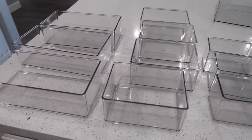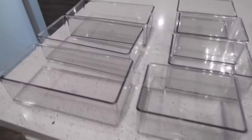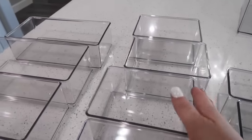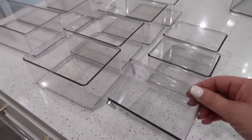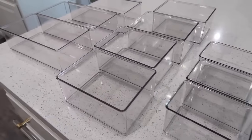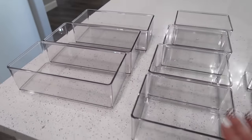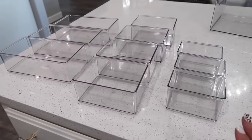Okay, so as far as the bathroom kit or bundle, whatever they call it, goes, you get three of these bigger ones, four of these medium size, and then three of these small ones. They're so pretty. If you have tons of storage, you might need a couple of these. I don't know how far these are gonna go. My bathroom's so overwhelming at this point, I don't even know what I'm gonna do.